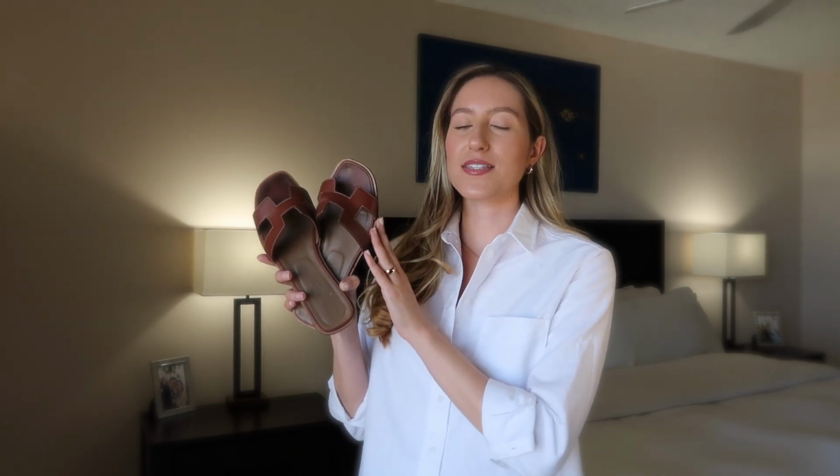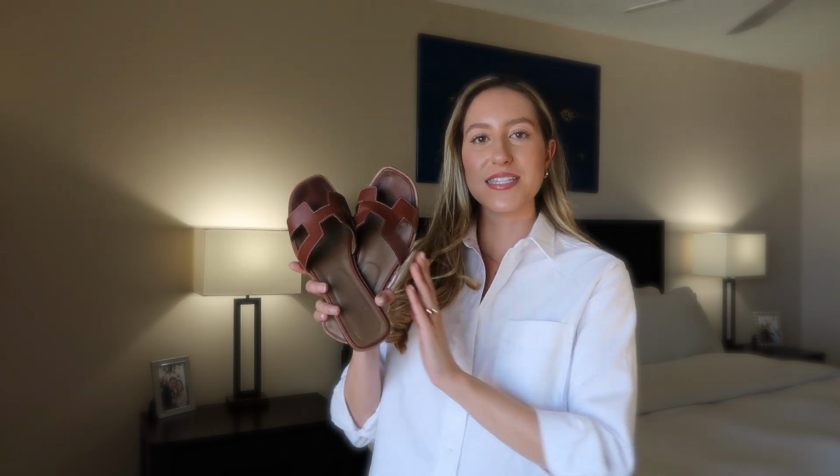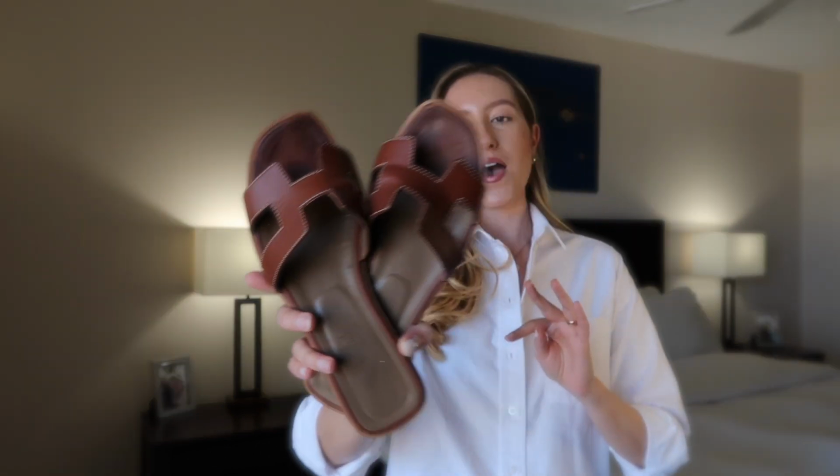Alright, next up, I did want to include another pair of sandals, but this time a flat pair of sandals for those slightly warmer spring days. And my favorite are none other than the Hermes Oran sandals. I have also reviewed these sandals as well. You guys know that these sandals have grown on me so much in the last year or so. I've been reaching for them so much more than I thought I would.